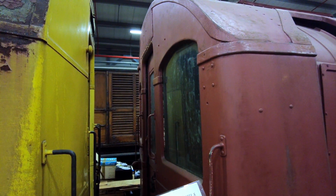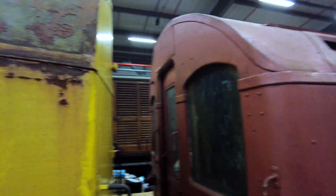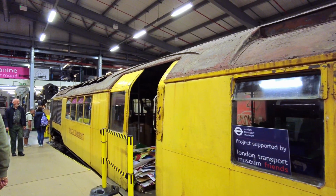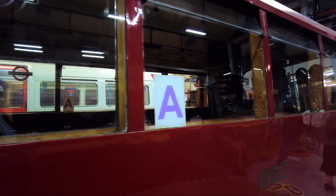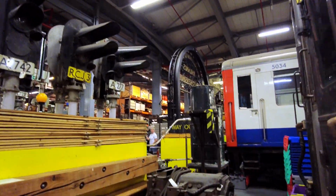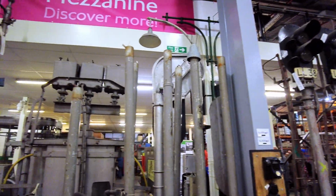Right, this is 1924 control trailer number 1789. Down the platform here, you can see all of the carriages in line. All the posters in here. Different signals. Various motors. What a collection. Look at the lamppost here.